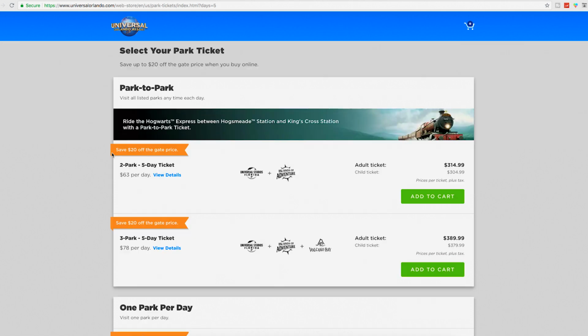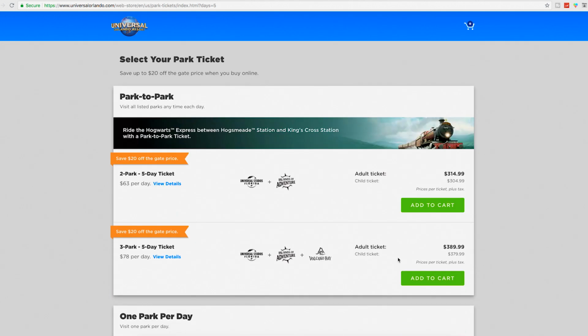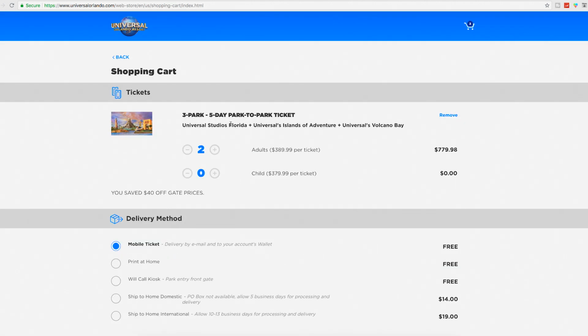So we just went ahead and splurged and got the 5-day pass because we figured if we only go 3 days, it doesn't really matter. It's the same price as the 5-day pass. So check online to see what kind of deals they got going on. But I would say if you're gonna get the 3-day pass and it's the same price for the 5, why not do it?